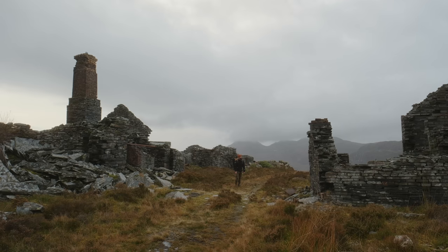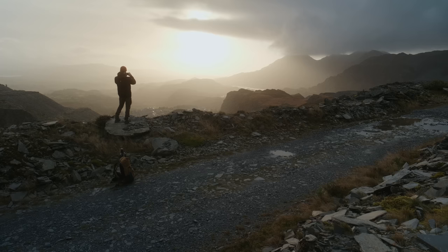No words for this place. So the view this way is amazing. The light is getting really nice. It is so windy up here though.